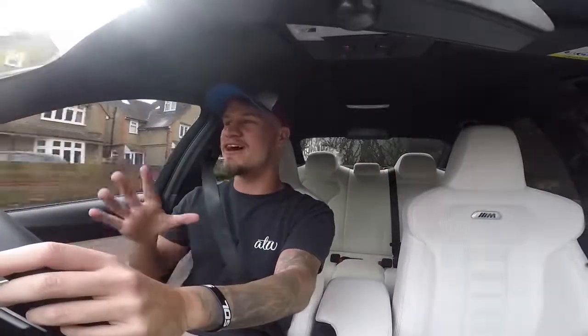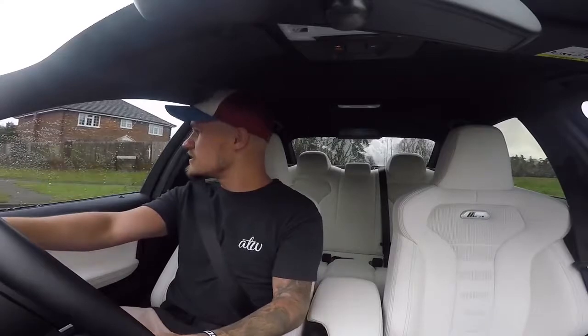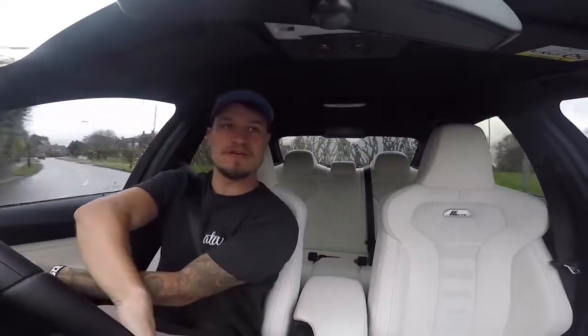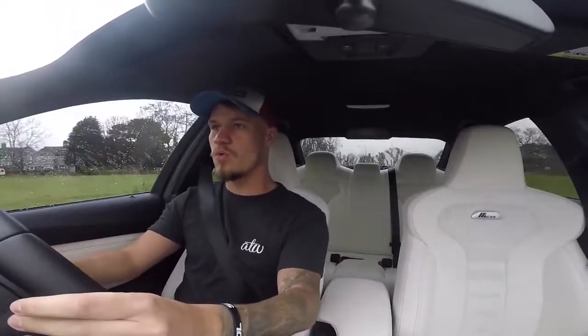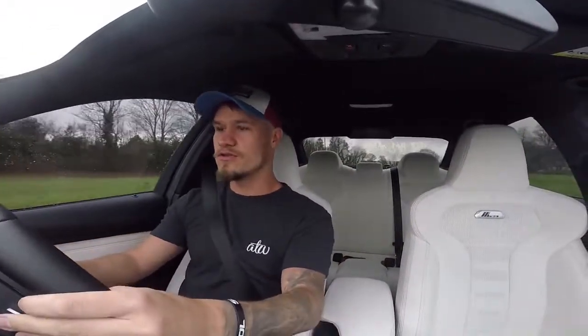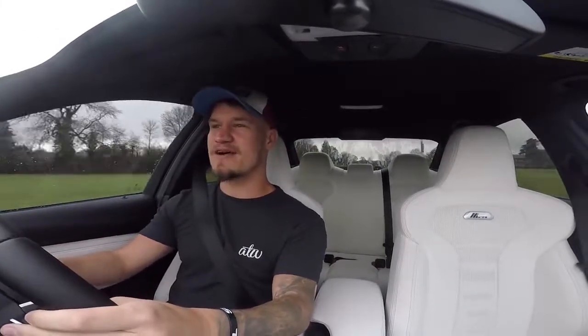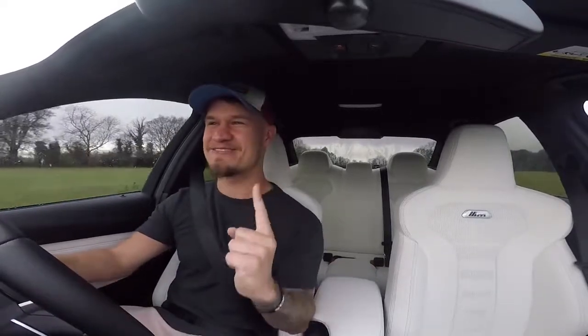a demonstration of what this car is like in these conditions with the traction fully on. The car is in manual. My engine setup is Sport Plus. Traction is fully on. Whoa. Traction is fully on, and at 25 miles an hour the car steps out. Can you imagine what this car is like with traction fully off?